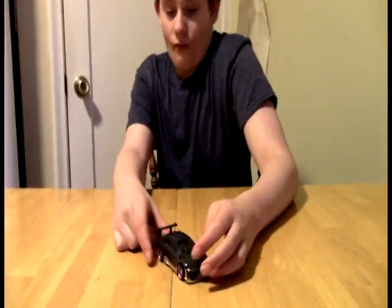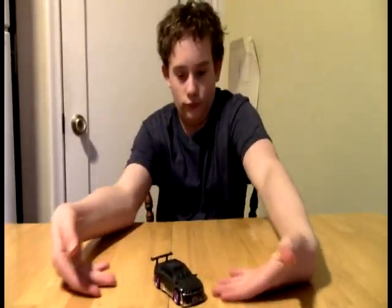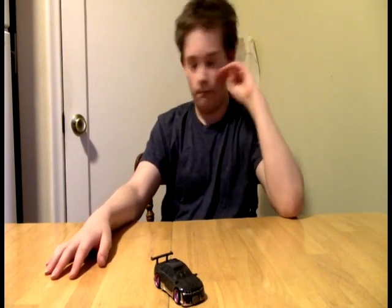But yeah, guys, so anyway, here it is. Studio Series 104 Nightbird Deluxe Class from Rise of the Beasts, the Transformers movie.